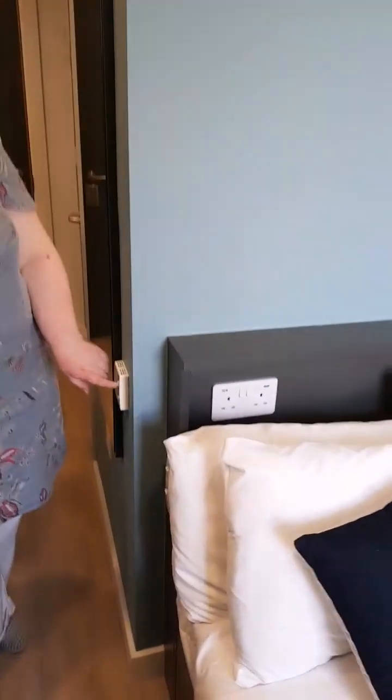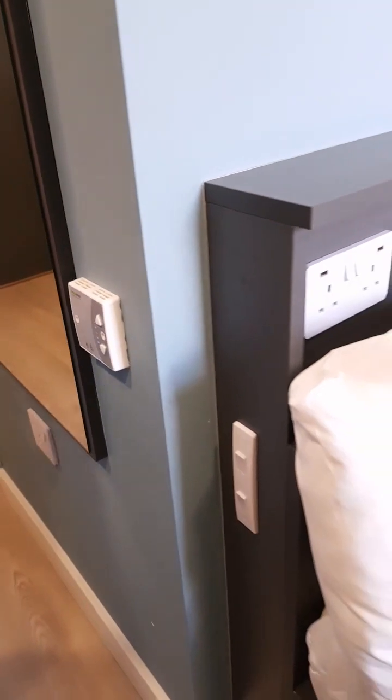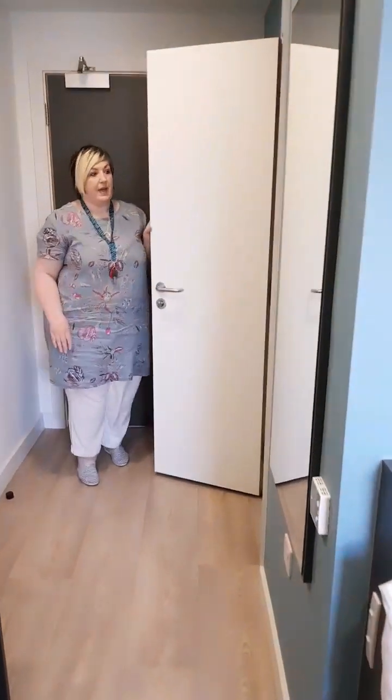You control the heating also in your room. So you can see here there's a little unit, and you can boost the heat, and you control the heat then. So then this is the ensuite bathroom.